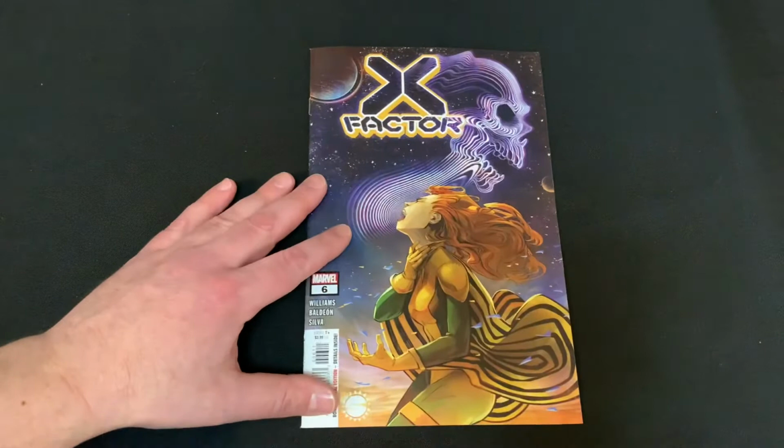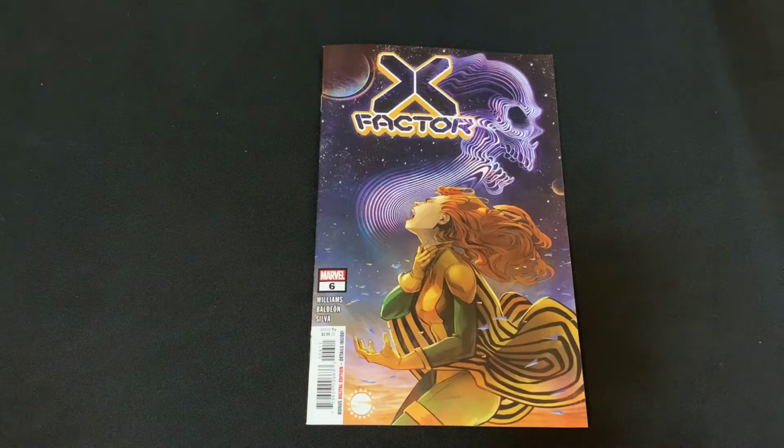Next up, we've got X-Factor number 6. This picks up after the 10 of Swords event that just recently concluded in the X-Men books. I don't remember why I got this one. This was one of the titles I think I was going to drop off after the 10 of Swords event. It's been okay, but I haven't been loving it. Not enough to pay several dollars for it. I figure I'd rather just wait and see if it shows up in the dollar bin at some point down the road. And then I can use my limited dollars each month to buy other things. But anyway, I got issue 6, so we'll see how that is.